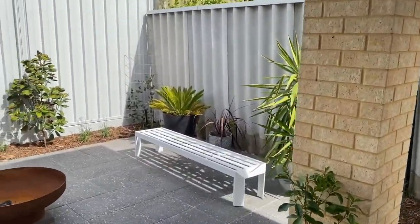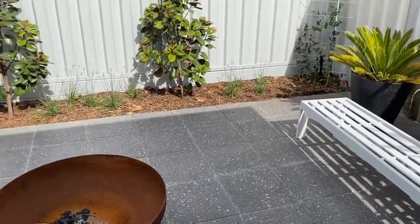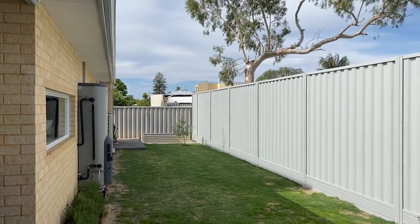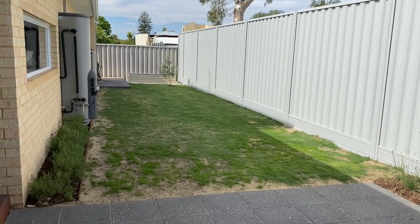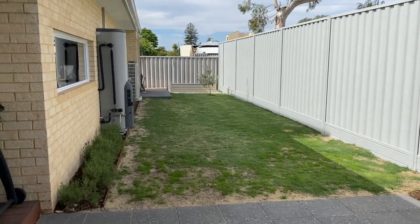But this is the surprising space as well. So we've got fire pit, we've got paving, but look at all this extra outdoor space. So if you've got garden sheds that you want to put up, if you've got trampolines for the kids, perfect cricket pitch, that one for my money, but just really good external spaces.